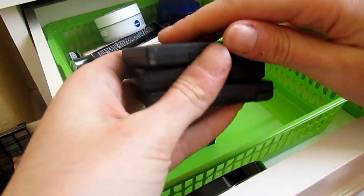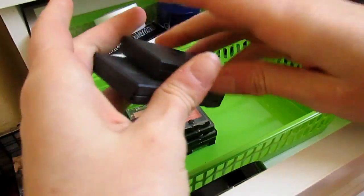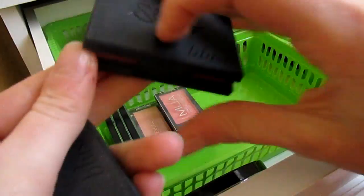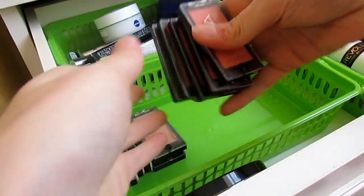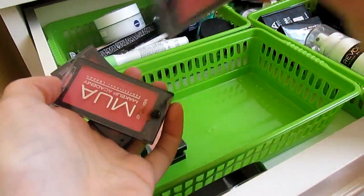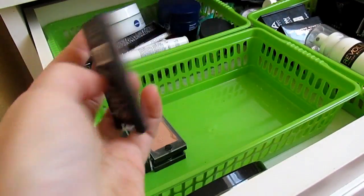My Sleek blushes, which I believe that one is Flamingo, which is a really nice hot pink. Pixie Pink, which I think, again, it's a really nice bright pink, that one. And then this one is probably my most loved Sleek blush. This is Rose Gold. Then I have all my single MUA blushes. I have Lolly, Bubblegum. Oh, I've got two Bubblegum. Bonbon and Marshmallow.